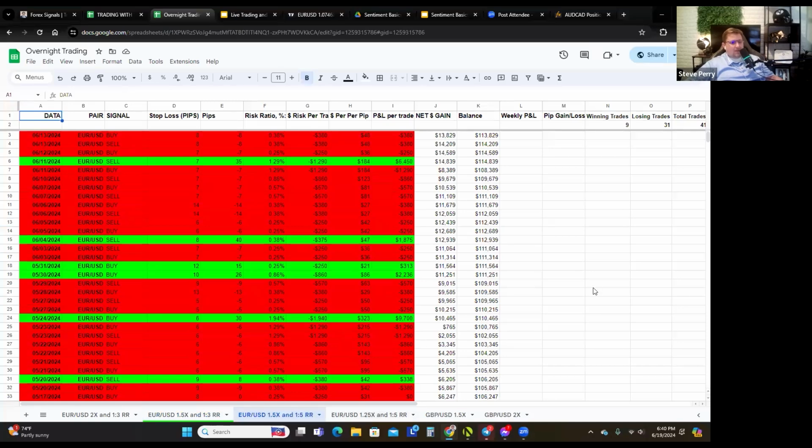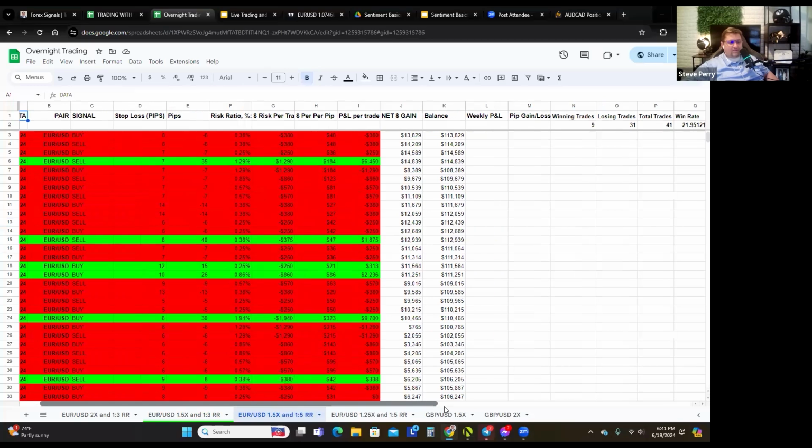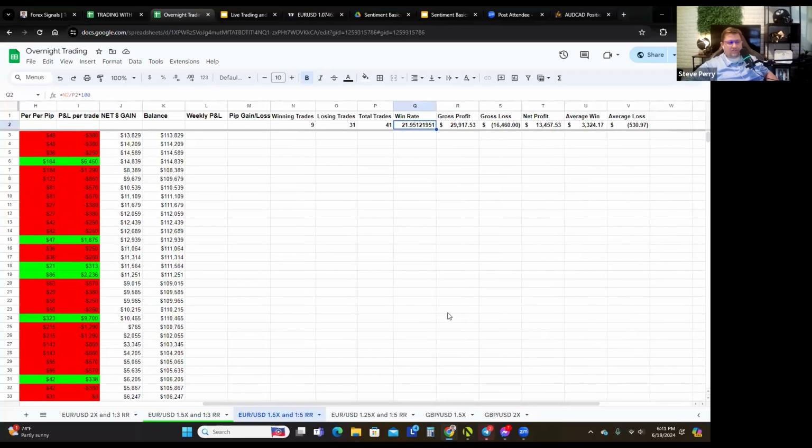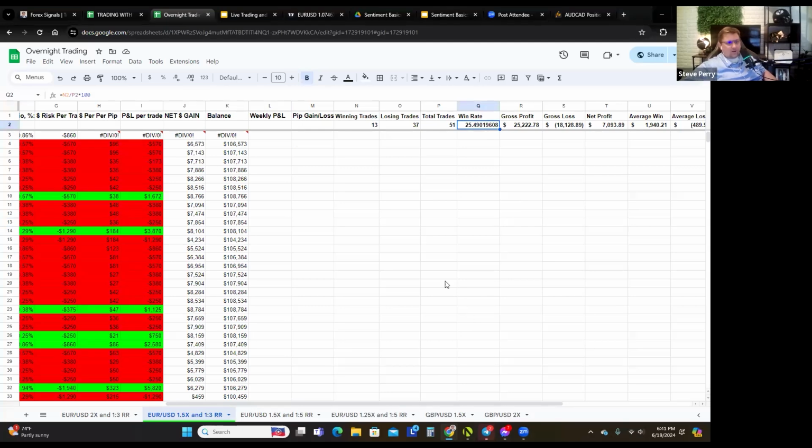Now, I changed this up. I found that if you do a 1.5 multiplier, which is the same as what we're already doing, but you change your RR ratio to 1 to 5, the results are actually pretty outstanding. Your win rate does go a little bit down. You can see right here the win rate is 22%. Now on the 1 to 3, the win rate is a little over 25%. So you are going to lose a little bit with your win rate if you go to 1 to 5, but it's really not that much. I was surprised. We didn't lose much there.